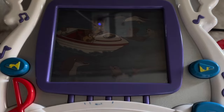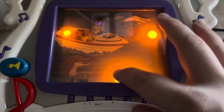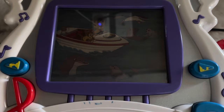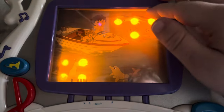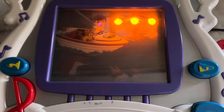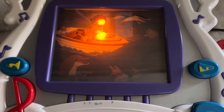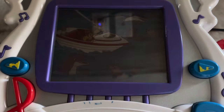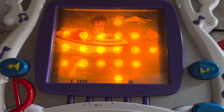Muy bien! Now, which baby is called a calf? Her baby is called a calf. Great! Muy bien! Now, which animal says, caw, caw? The seagull says, caw, caw. Great! Muy bien! Now, which baby is called a chick? Her baby is called a chick. Great! Muy bien! Fantástico! Press the arrow button.